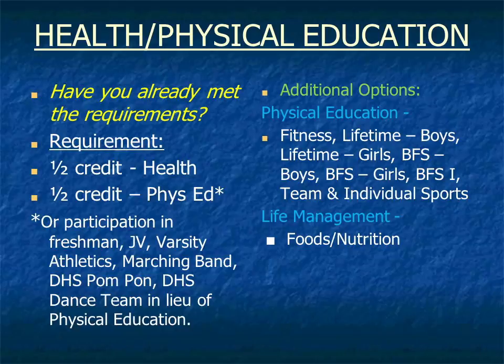If you have not already met the health and physical education requirement, please schedule yourself to take the appropriate course next year. The far right side of the screen includes various physical education options. Please refer to the course selection book regarding which of these PE options are appropriate for you. Underneath the PE courses, we have listed the Life Management elective Food and Nutrition. This course is an elective only and does not fulfill the health or PE requirement.